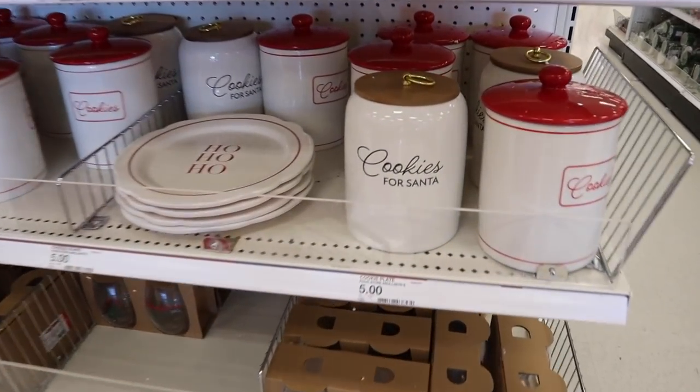Oh my gosh! Okay, before I get too excited, that was the first thing I saw when I walked in, right behind me. I'm literally so excited. They have so much new stuff, so we're gonna go over everything. I can't even talk, and I have not even really had coffee today. First, we're gonna go over everything that is new in the Target dollar spot, as always.